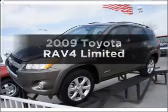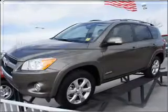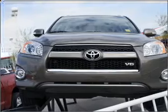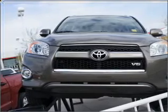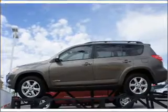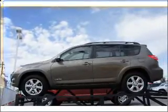Introducing the 2009 Toyota RAV4. This is the set of wheels you've been looking for, with a reliable six-cylinder engine that responds smoothly to its five-speed automatic transmission. Premium wheels give a more luxurious look. Anti-lock brakes help you bring your vehicle to a safe stop.